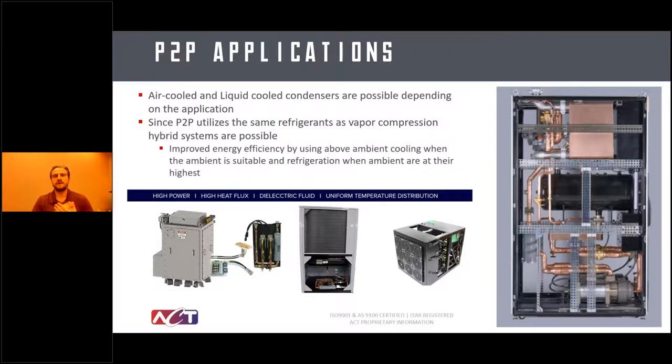Some applications of pumped two-phase, a lot of them are electronics related. What we're showing in the larger image on the right is actually what we would call a coolant distribution unit, or CDU, for a very large data center application. This is a 200 plus kilowatt condensing unit. And in this case, it happens to be a liquid cooled condenser. So we're using facility water or whatever water source is available, possibly from a chiller, to cool the refrigerant down to the saturation temperature that we want to send off to the servers to do our cooling.